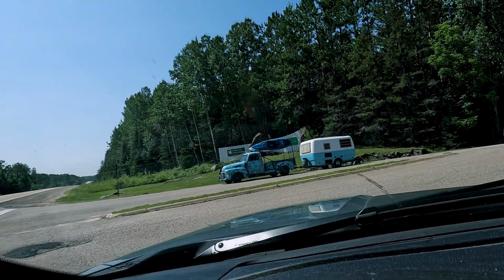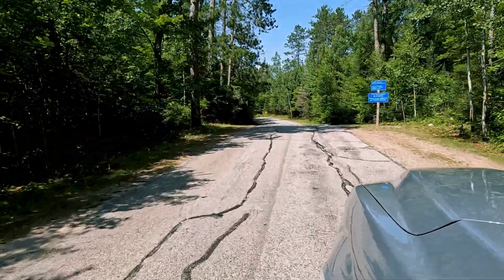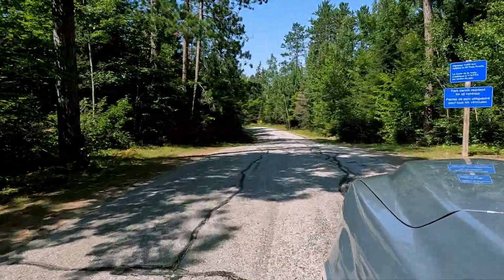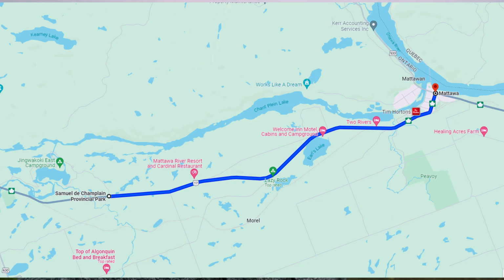Samuel de Champlain is located on Highway 60, just outside of Mattawa, but the entrance road is absolutely terrible, so take your time entering the road. It's very, very bad, certainly with a trailer, because you're going to wreck your suspension otherwise. If you need any supplies, the town of Mattawa has a food store and a gas station only 10 minutes away. So if you need some groceries, some gas, luckily it's not too far.